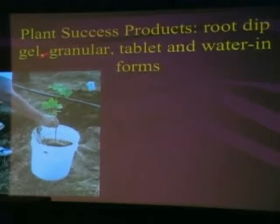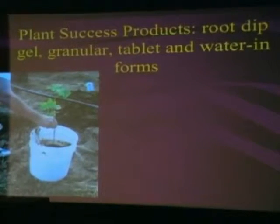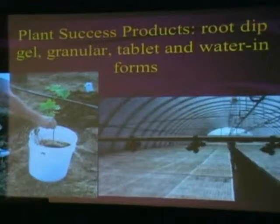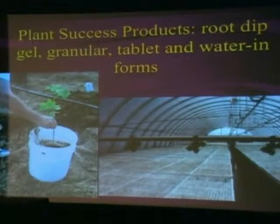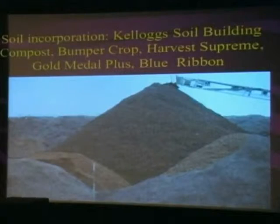The gels, the polymers work great with bare root plants. You just dip them in a bucket. It's like a thick gravy, and it sticks to the root systems. But the Plant Success has a soluble material that you can use in hydroponics. You can inject it through irrigation systems. Just have the irrigation, the watering system, add the spores to the planting medium. So it's a quick and effective way of adding it.